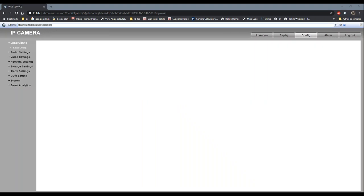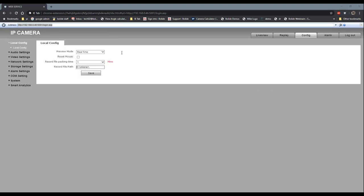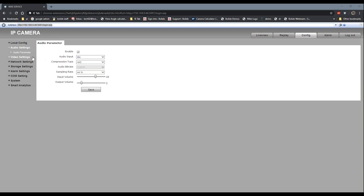Let's add a face. So let's go over here to config. This is our basic interface, local view. This is what you're seeing live. We have some audio settings: microphone, compression, sampling of the audio, things of that nature.